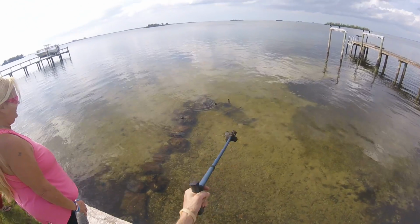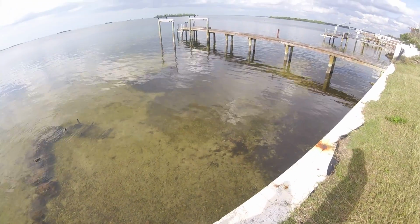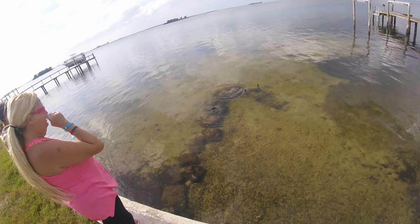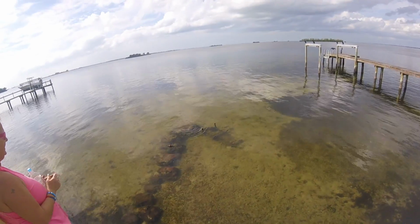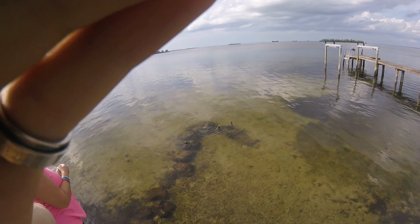Somebody's old beach chair in there. Yeah, shame on them. But I guess it grows barnacles and stuff around it. Yeah, it creates like a little coral area for it. It's cool because he isn't swimming around, watching it.